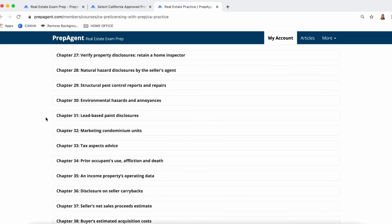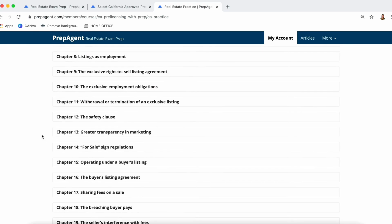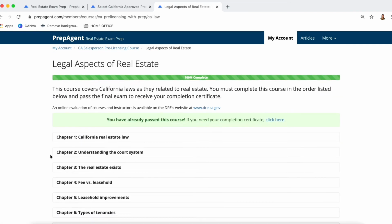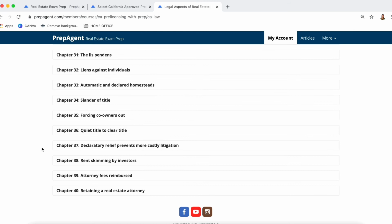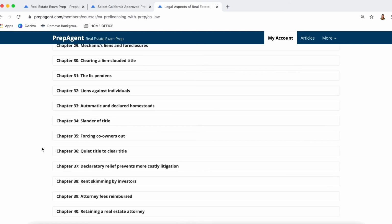So going back to the 3 classes, just so you can see the practice, real estate practice is set up the same way. Only for this one, there are only 59 chapters. And then for legal aspects, it's even shorter. There's only 40 chapters. So for that one, if you do 1 quiz a day, you'll still have a few days left before you can actually take your last final. So just look at a calendar when you're doing this.